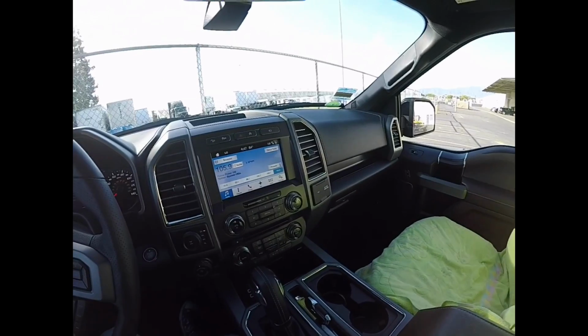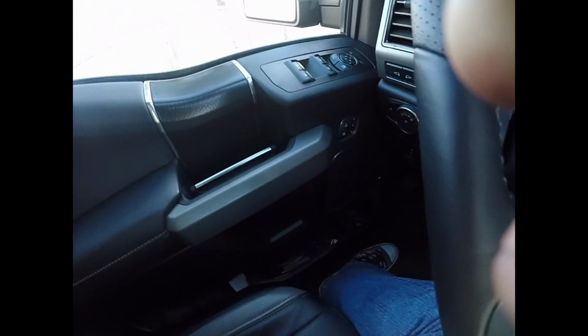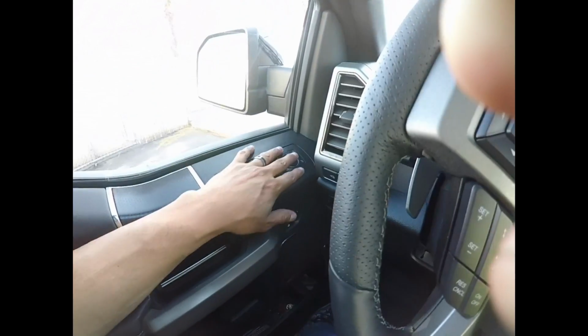That's about it. There's not much to it. The doors are pretty cool. Everyone seems to love this feature to open the door. You don't have to get out. It's pretty easy. I mean, pretty intuitive. All your controls here.